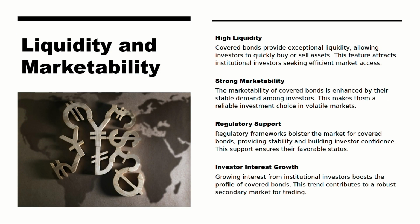Liquidity and marketability. High liquidity. Covered bonds provide exceptional liquidity, allowing investors to quickly buy or sell assets. This feature attracts institutional investors seeking efficient market access.